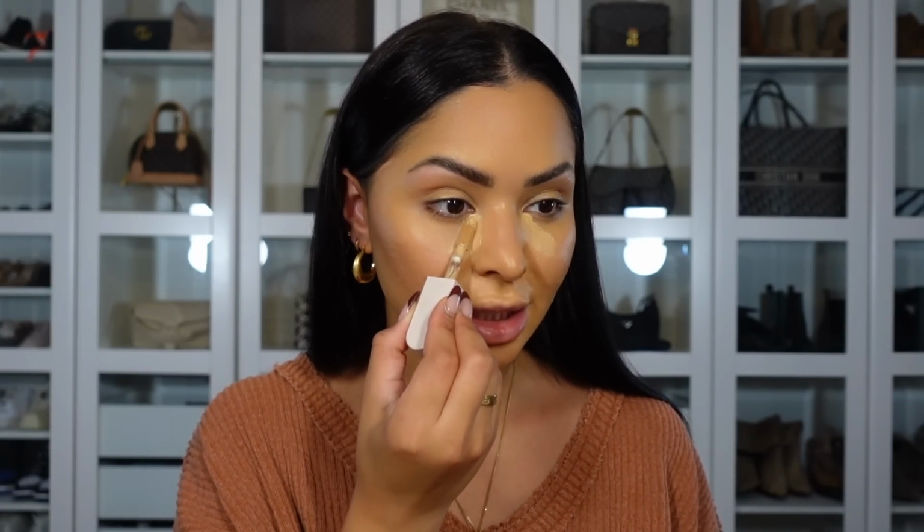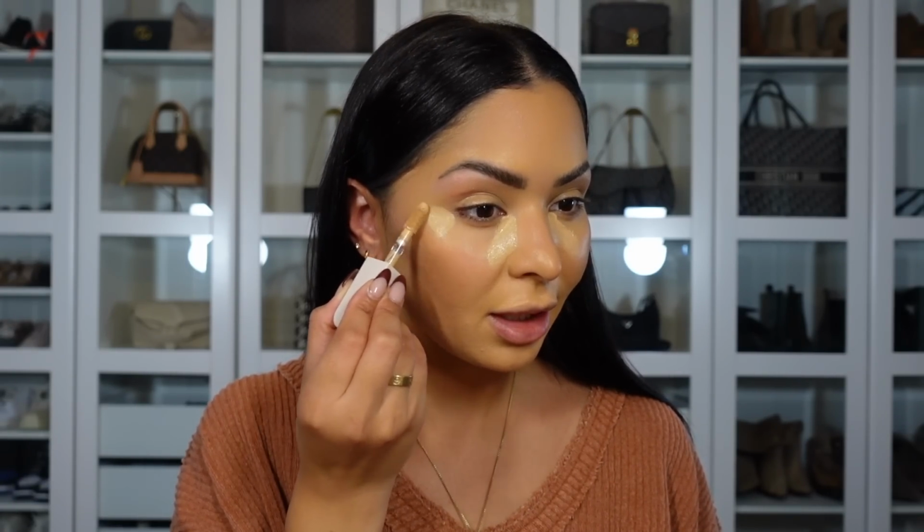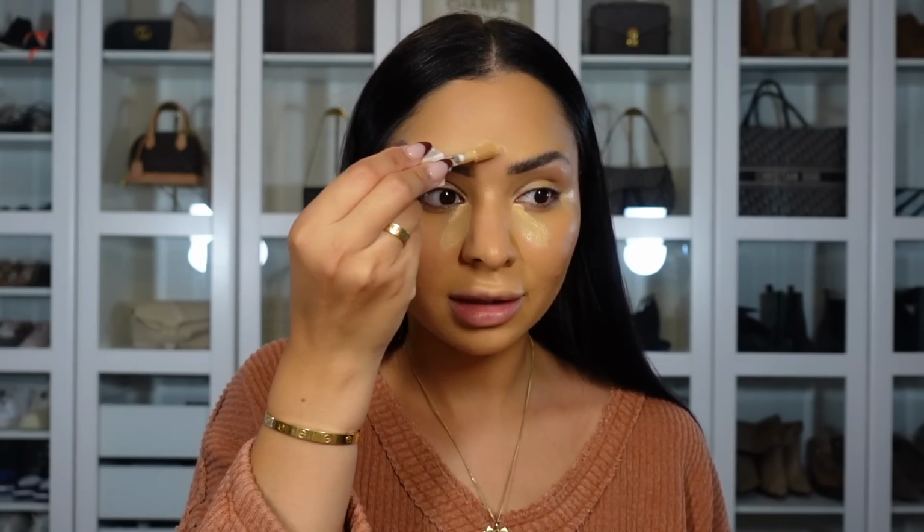I'm gonna go in and just highlight the sides of my eyes, under my eyes, and wherever I want to brighten a little bit. I'm gonna take my sponge and I'm just gonna blend that in. That's blending really nice.